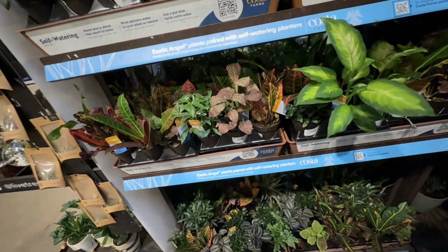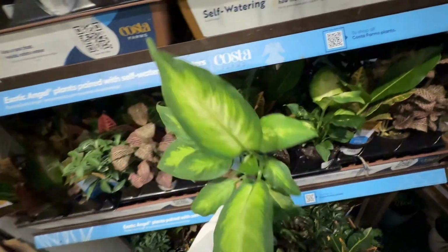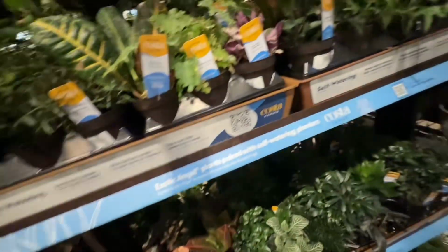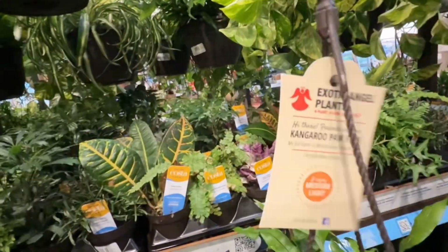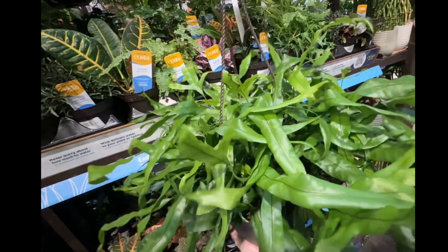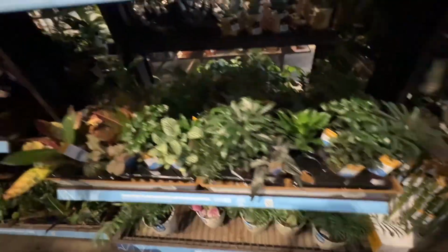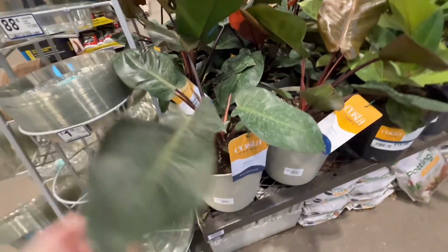On the other side, they had a few different new ones. It looks like they got in this Dieffenbachia, so that's a pretty good size plant for $5.98. I really like that one. It also looked like they had a lot of the same smaller plants over here. So let's go ahead and look at the top. This kangaroo paw fern is definitely a new one. I have not seen this one here before, so that is a really cool looking plant. I love the color on these pothos they had here at the end, but let's go ahead and look on the other side. Over here in the middle, they got in quite a few larger plants.